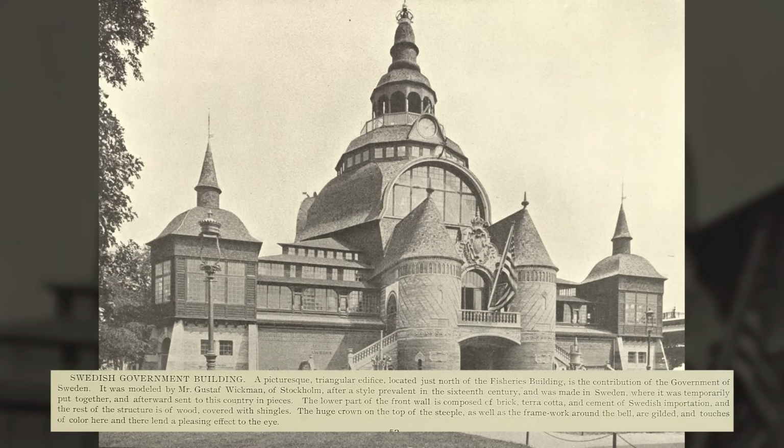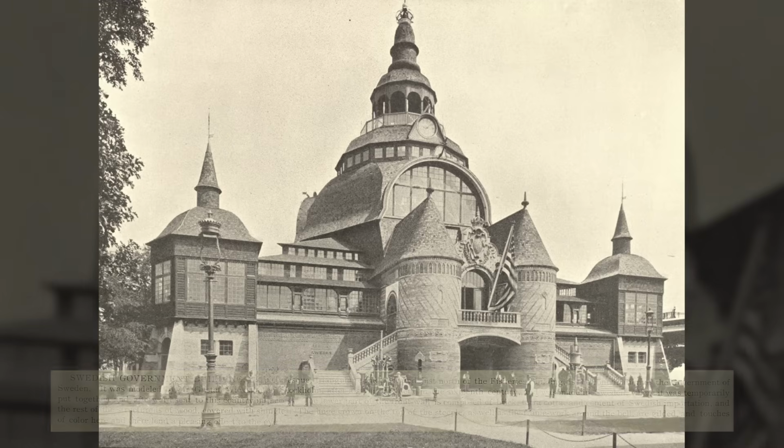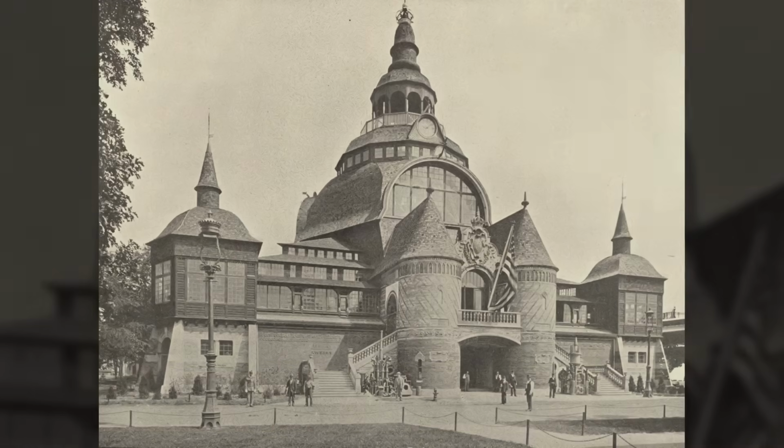Additionally, we have this description that indicates the building was temporarily put together and afterward sent to this country in pieces. The lower part of the front wall is composed of brick, terracotta, and cement of Swedish importation, and the rest of the structure is of wood covered with shingles. Now, let's briefly look at the image accompanying this description.